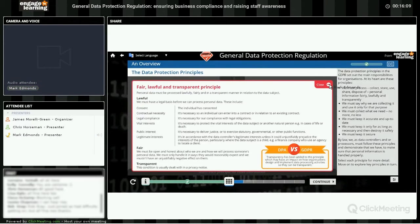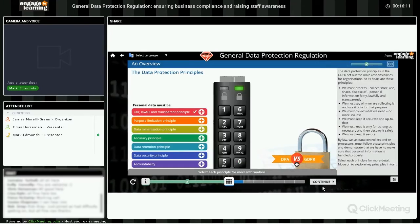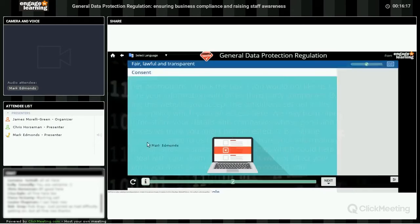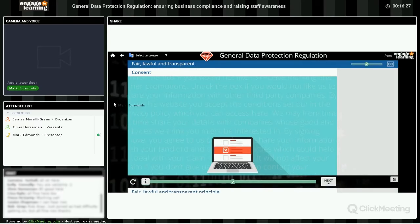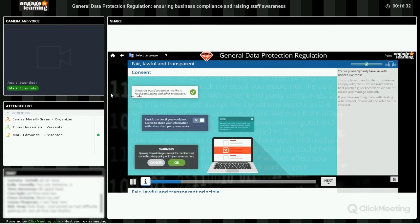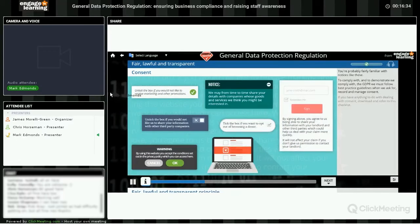So let's dig a little bit deeper into the principles. First of all, we've got the fair, lawful and transparent principle, and we cover consent and conditions in this section. You're probably fairly familiar with notices like these. To comply with, and to demonstrate we comply with the GDPR, we must follow best practice guidelines when we ask for, record and manage consent. If you have anything to do with dealing with consent, refer to this checklist. So we've got a pop-up checklist that goes into more detail on consent, and then covering conditions.